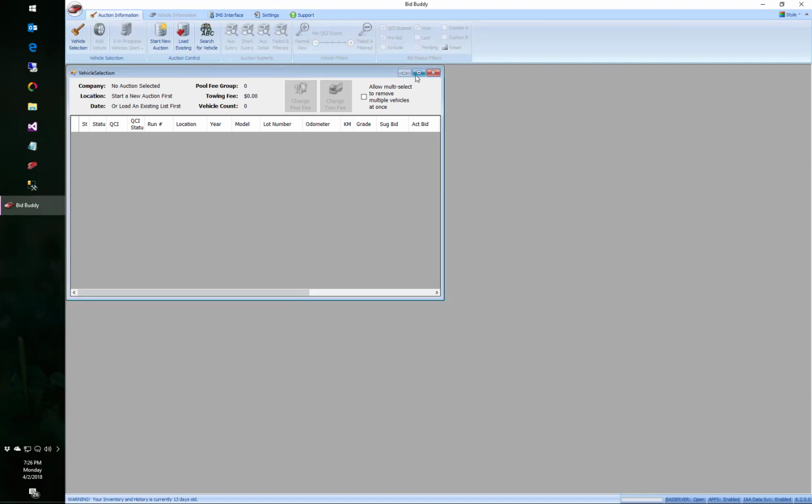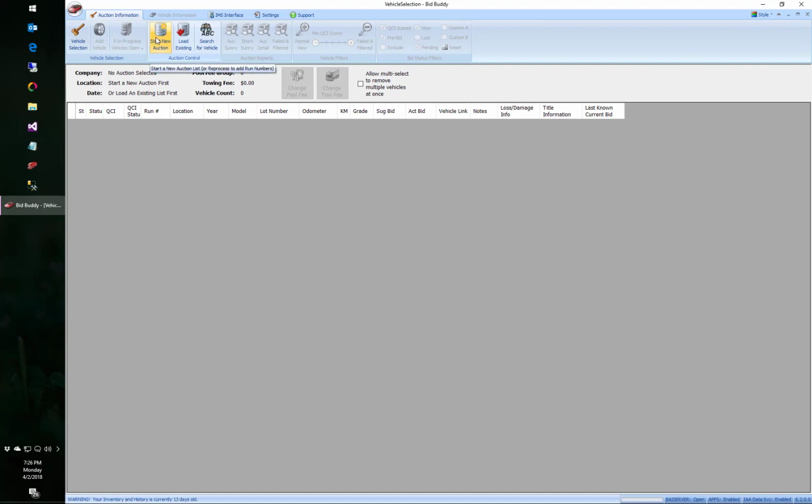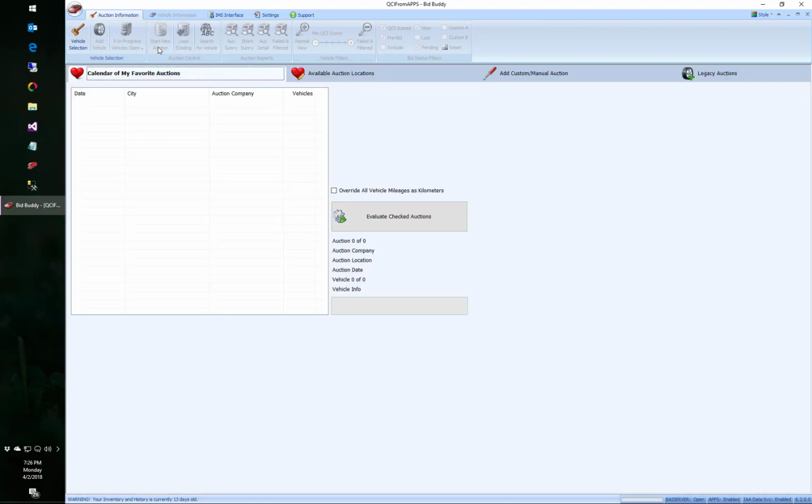So we're going to go ahead and open up a new auction. Let's start a new auction. When we hit the Start New Auction button, we're going to see the brand new interface for downloading auctions. This is coming from the app system. The first page is going to be the calendar of your favorite auctions. Right now, this is a new system, so we've got nothing set up.